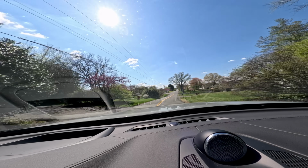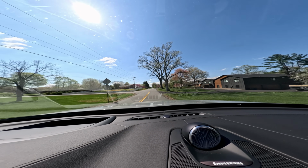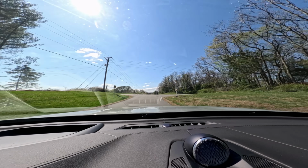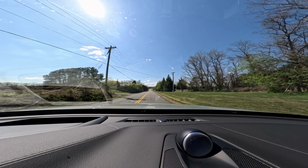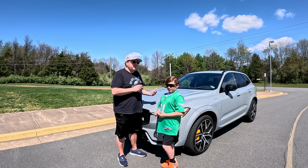So here we go. Okay, nobody's around, so we're going to see. There, it picks up quick. It picks up really quick, but the motor does kick in. It just kicks in a second later. I'll do it again. There you hear it, and it revs, sounds pretty impressive, really revs up nice. The Volvo XC60 kind of meets you wherever you want to go.